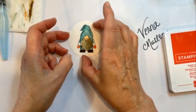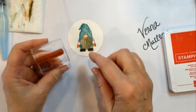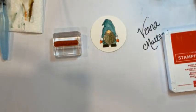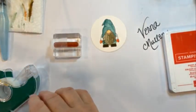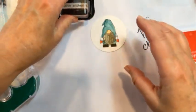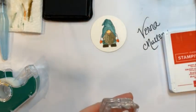And now I'm going to stamp the sentiment, and I'm going to use Warm Wishes, which is from the gnome stamp set. And it's long, and I don't have room for it here, so I'm going to do two different rows of words. I'm going to grab my tape. All right. So I'm going to cover wishes while I stamp up the warm part. Cover that with a tape. And I'm using regular Memento black ink. We'll stamp up warm. And don't forget to take your tape off, which I sometimes do, and that's not a good thing.